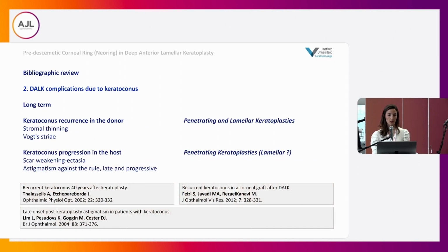Also, we must talk about the long-term complications that can be a recurrence of keratoconus in the donor, which we know is already described in patients with penetrating and lamellar keratoplasty, and the progression of keratoconus in the host, which we know is described in penetrating keratoplasty but not yet in lamellar keratoplasties.